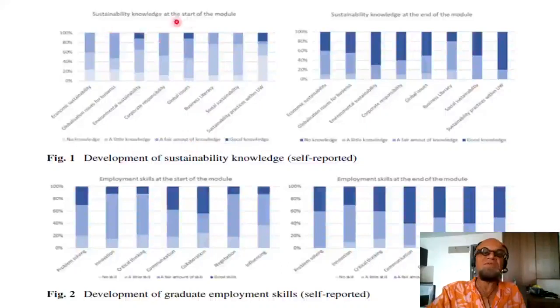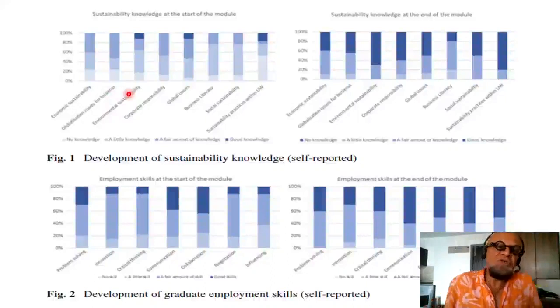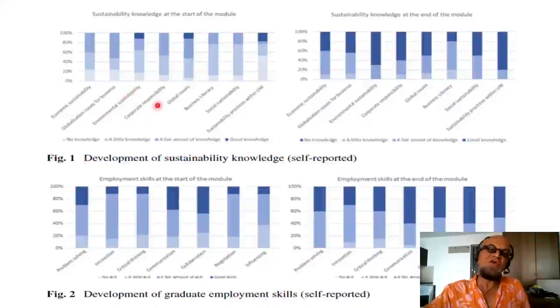So the sustainability knowledge at the start and sustainability knowledge at the end of the module, you can see the changes in color with lots of good knowledge. Survey outcomes: economic sustainability, globalization issues for businesses, environmental sustainability, corporate sustainability, global issues in general, business literacy, social sustainability, sustainability practices within the university. Okay, so here after the end of the module, you can see various levels of increases in knowledge, going from no knowledge or little knowledge to fair amount of knowledge and good knowledge.